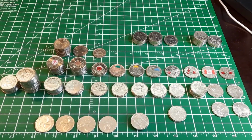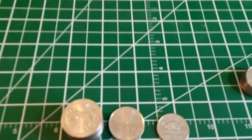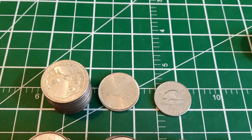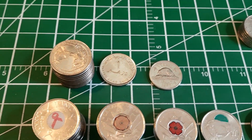Well, I have organized all of our finds, and we got lots of great stuff. I'll start right up here at the top. We got 10 US quarters, as well as that United Arab Emirates 1 dirham. We got a nickel, so we were short 20 cents.